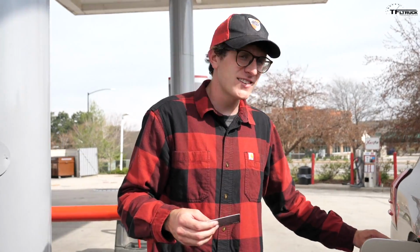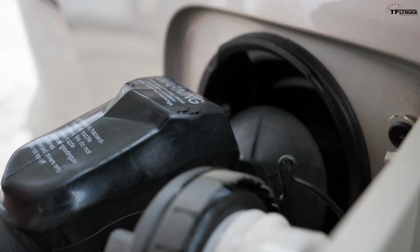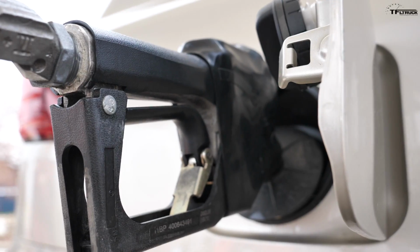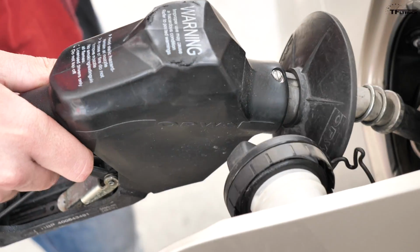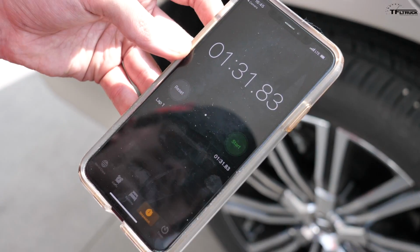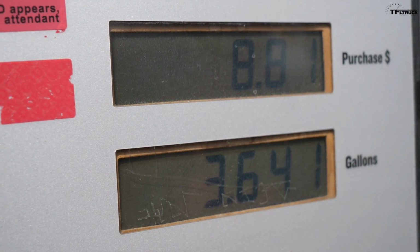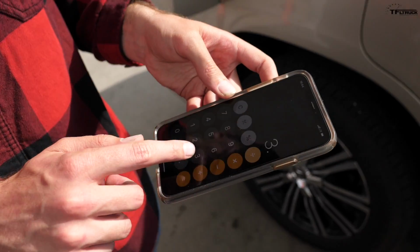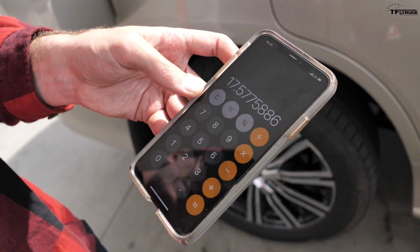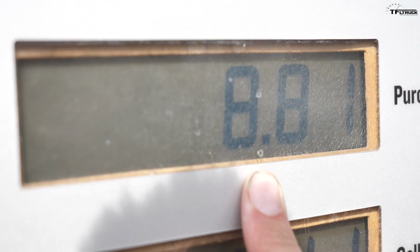All right, let's fill up the Lexus. Of course, we are not towing on this round, so let's see what the numbers are. All right, 30 seconds. All right, let's see what the final numbers are here. Done. So it took 1 minute and 31 seconds to fill up the Lexus. 3.641 gallons is what we use in the Lexus, not towing. So let me do a quick bit of math here. 64 divided by 3.641 equals 17.5 miles per gallon, and the cost to fill it up, not towing, $8.81.